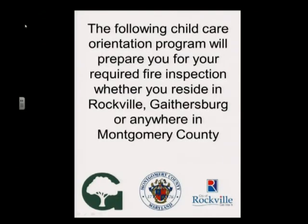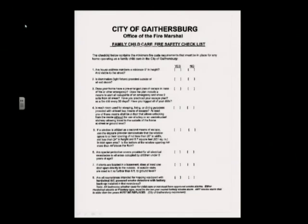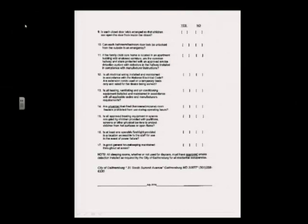Whether you reside in the city of Gaithersburg, the city of Rockville, or anywhere in Montgomery County, this orientation program has been designed to guide you through the fire safety requirements needed for operating a family child care home. A family child care fire safety checklist contains the minimum fire code requirements which must be in place before your home can be approved for daycare. We're going to look at each of these requirements starting right at your own front door.